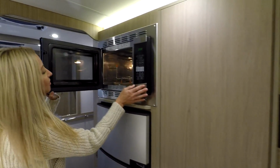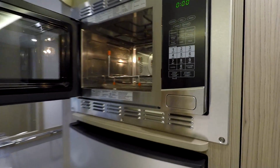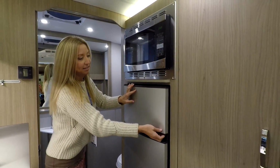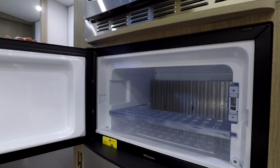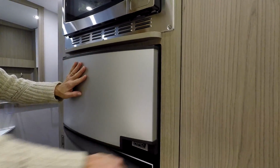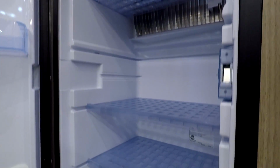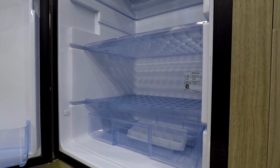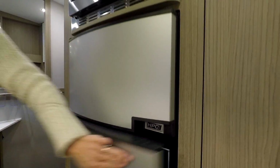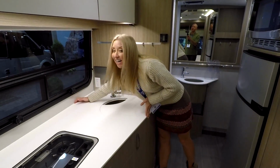Interesting. Right, convection microwave. This is a pretty deep one. Yep, very nice. Stainless steel interior, easy to keep clean. Below that, the fridge and freezer. Now this is an absorption refrigerator, so it will take propane to run, so you're going to need to keep that in mind. You will need propane in order to keep things cold. But it's pretty good size. And it's nice that they're separate, the different doors for both. Right, it doesn't have just that little other compartment. We're van people, so we're used to the smaller appliances.